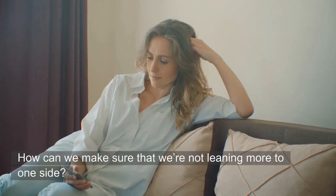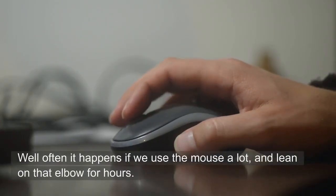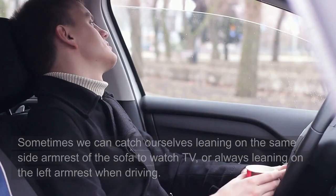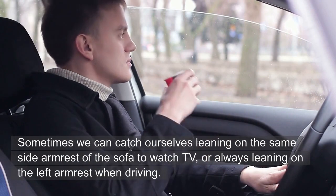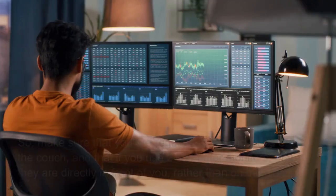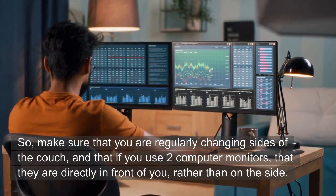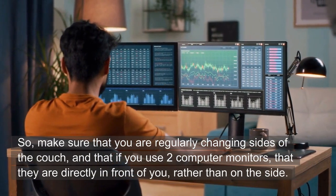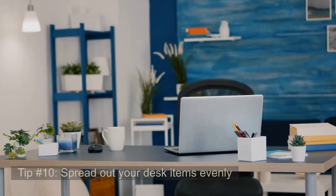How can we make sure we're not leaning more to one side? Well, often it happens if we use the mouse a lot and lean on that elbow for hours. Sometimes we can catch ourselves leaning on the same side armrest on the sofa to watch TV, or always leaning on the left armrest when driving. So make sure you are regularly changing sides of the couch, and that if you use 2 computer monitors, they are directly in front of you rather than off to the one side.